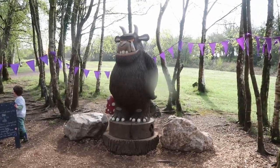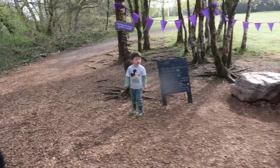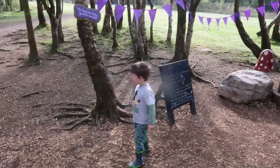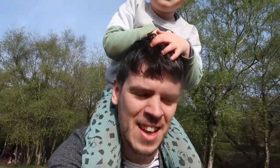It's really good. Cute statue. Yay, we found him, Edison. That's the end of the trail, I think. Hey, so we got one more stamp here. That's the end of the trail. And so that concludes the trail, I think.